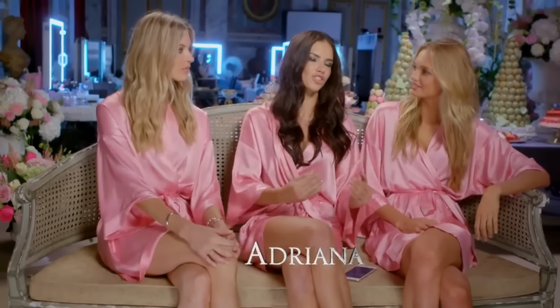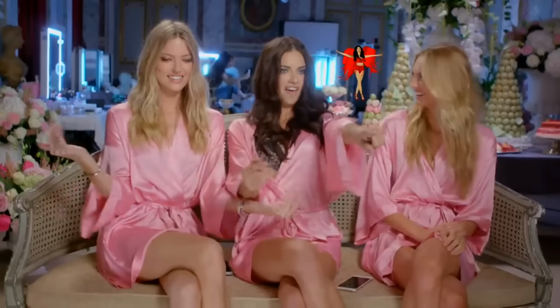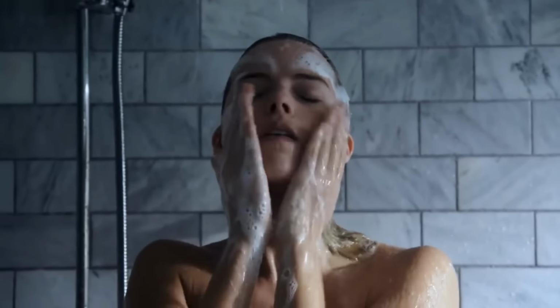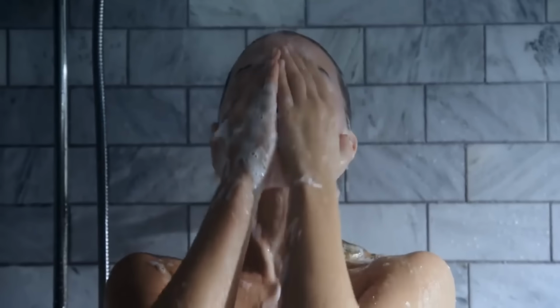Another thing that stands out about a Victoria's Secret model and how they look is their hair. Their hair is always really big, voluminous and wavy, and is always perfectly blown out. Here are 9 easy steps to recreate this look. Step 1. Preparation. Start with clean, freshly washed hair. Use a volumizing shampoo and conditioner to add body and texture to your hair.